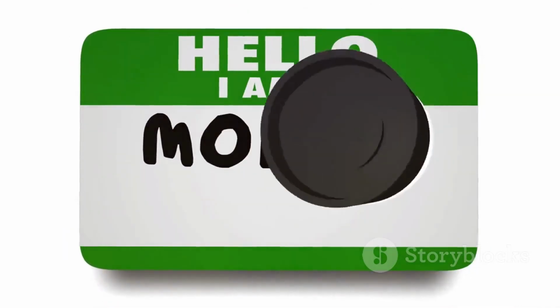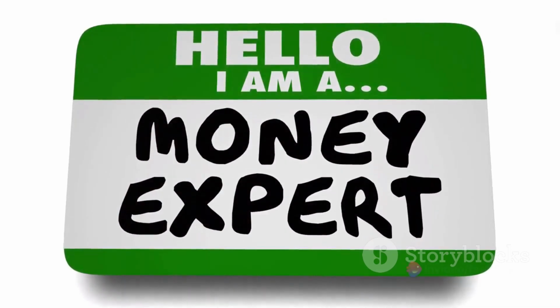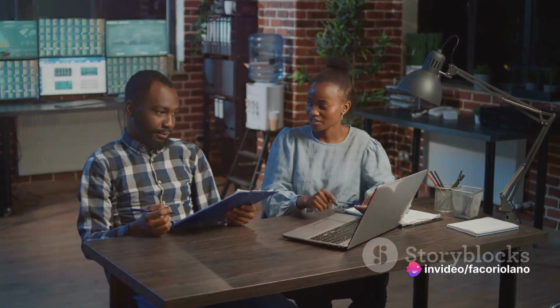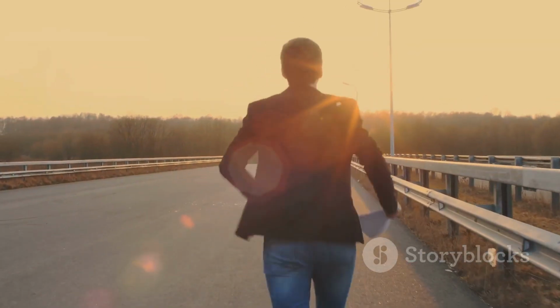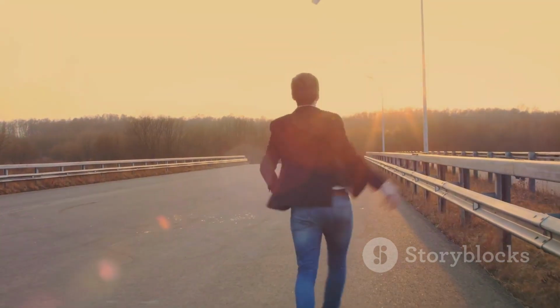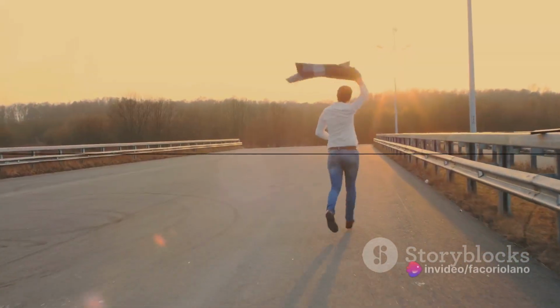In conclusion, financial education is not just important, it's essential. It's the compass that guides you through the treacherous terrain of the financial market. It's the tool that turns the odds in your favor. Arming ourselves with the right knowledge can significantly increase our chances of winning in the financial markets.